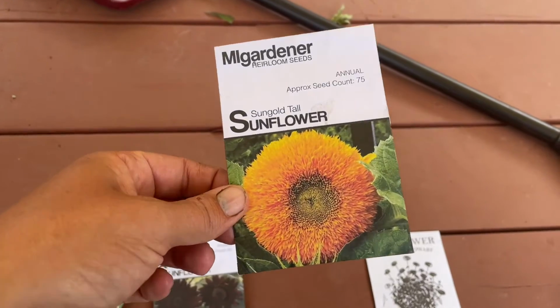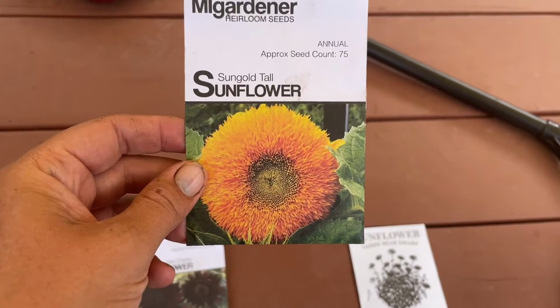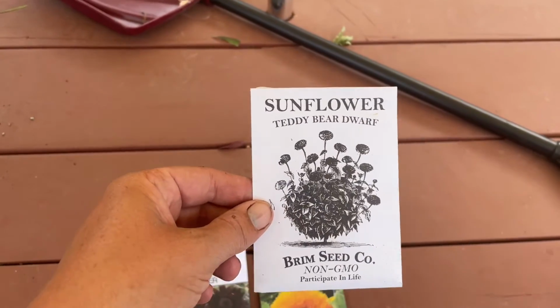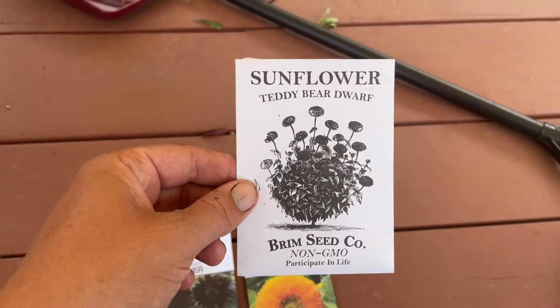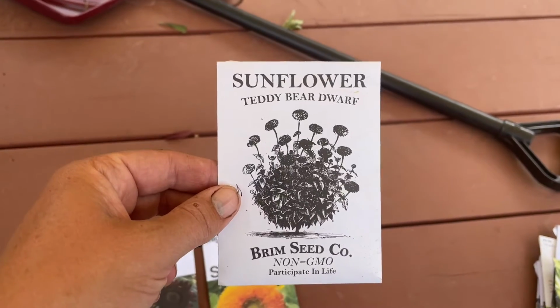Sun Gold Talls, which are a teddy bear type sunflower with lots and lots of petals, not just on the outside. And this is a teddy bear dwarf, which is similar. This came from, I've never used this brand before, it came from Azure Standard.